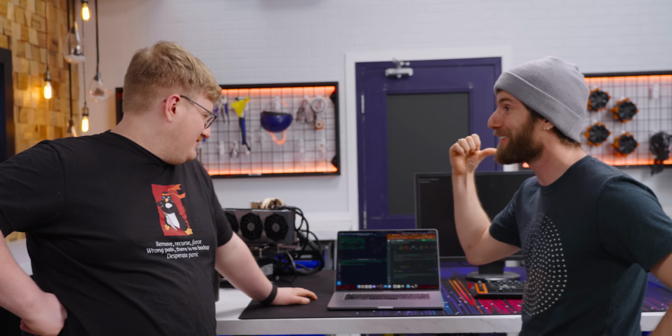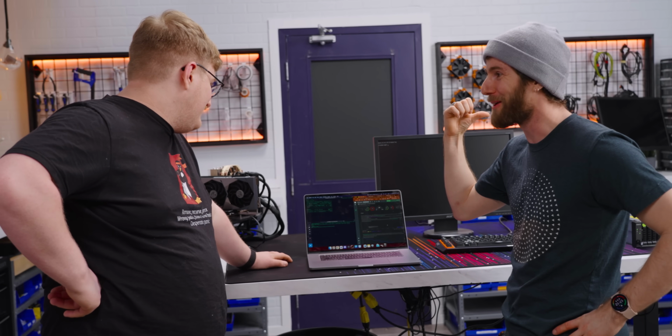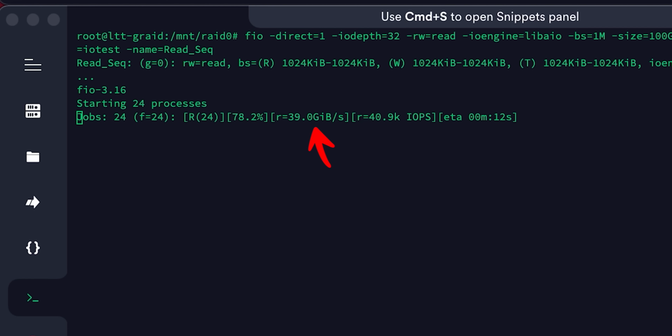You can hear the fans going though. It knows it's doing something. It looks like we've leveled off around 40 gigabytes a second, which is basically twice what you could get with ZFS, pretty much. That's insane.